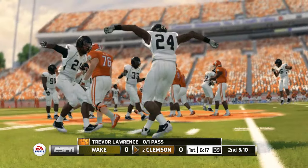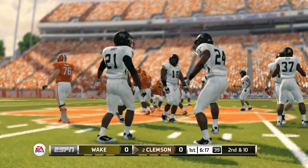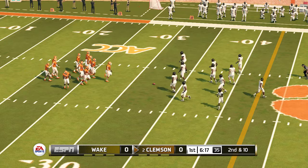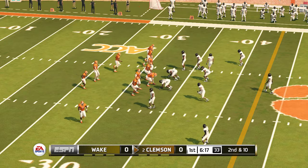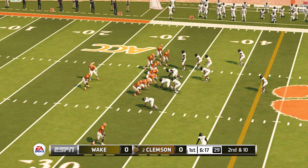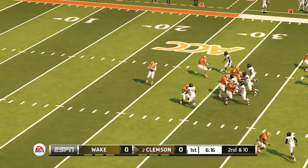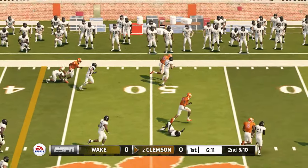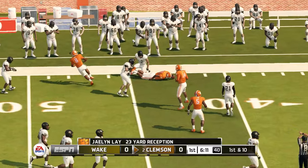Open man, quick strike, and he can't pull it in. You can't blame him for not hanging on to that pass. He got hit pretty hard. That makes it second and 10. From their own 32-yard line, second down. Complete. He's got room. He's at midfield. Tackle made at the 44.